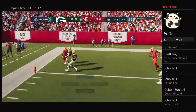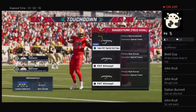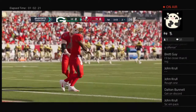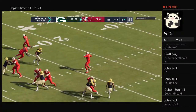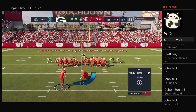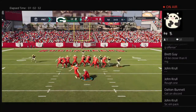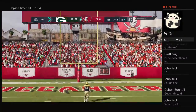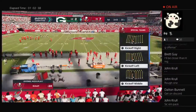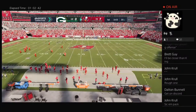This will be caught at about the 5. And he's into the end zone. Touchdown, Buccaneers. A 7-yard touchdown grab. And the Bucs have taken a first quarter lead. And that one gives the Bucs a 7-0 lead. Makes the score Buccaneers 7, Packers 0.